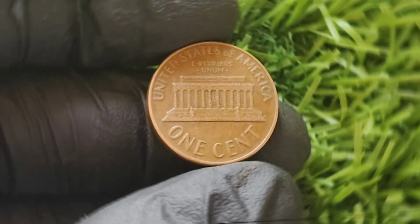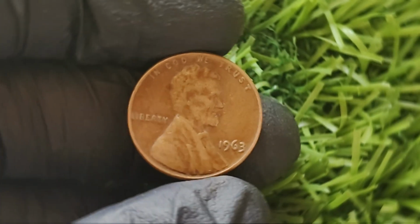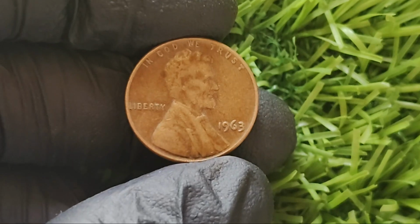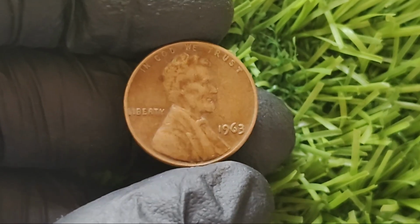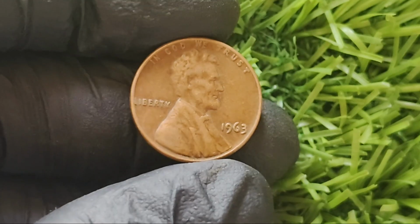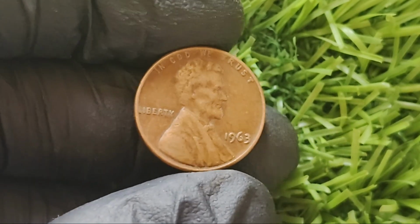Some of these 1963 pennies have what's called mint errors, freak accidents at the mint that created rare anomalies: double dies, off-center strikes, repunched mint marks, die cracks. These mistakes turn ordinary coins into sought-after rarities.